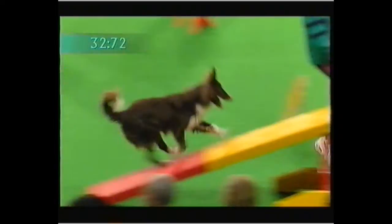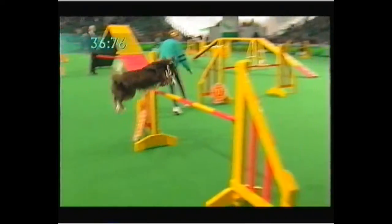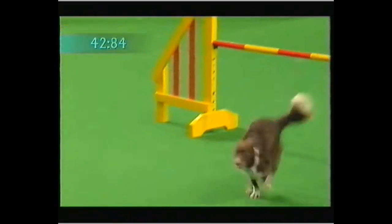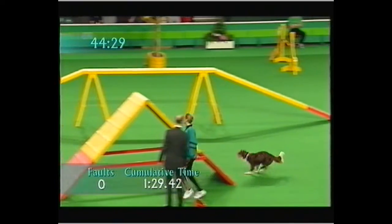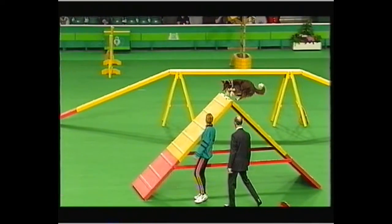One, wait. This looks good. One, wait. If they carry on like this, they're going to win. They're going to be in the lead at the end of the second round. Yes, 44.29, and it's clear. It did jump just a little bit high there on the A-frame, but it's okay.